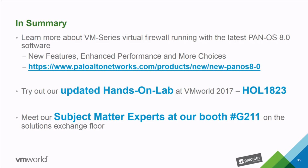Three things to take away from here. VMware and Palo Alto Networks have a strategic partnership, and we have been collaborating for the last 5 years on this integration. So it's a very mature, robust integration with lots of customers who have deployed this today. And there are a lot of case studies available for you to go and take a look at in terms of how it's actually being done. Definitely urge you to take a look at that.